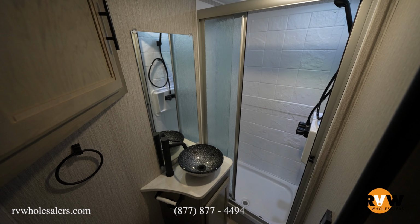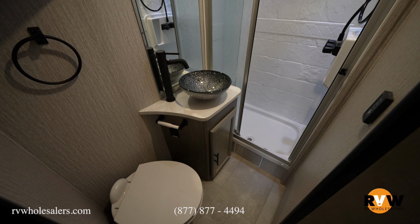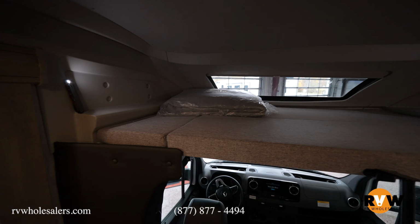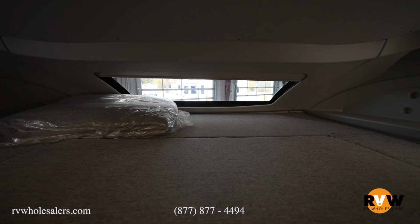Another great thing you have in these small campers is a full-size bathroom in every one of them, so you're not having to run around and go find the local campground bathroom. And of course, all the Prisms have a nice cab over bunk, so you have plenty of extra sleeping space for when all your friends come over.